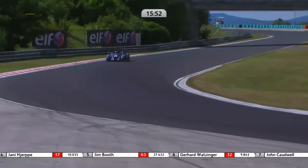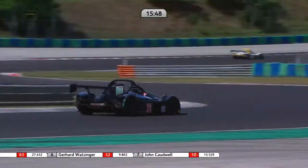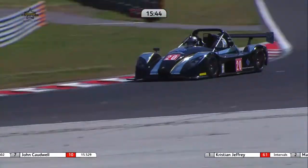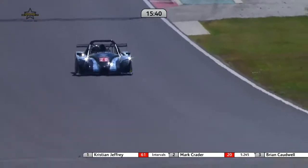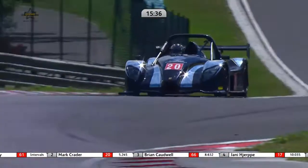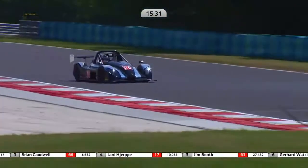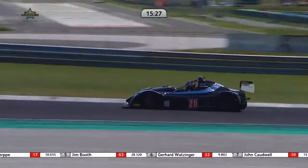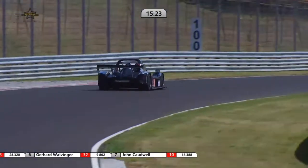Mark Crader, that last lap he gave away a little bit to Brian Caldwell, but not to any sort of extent that's going to cause him concern. Yanni Herpier, though, continues to chase down Brian Caldwell. He's now just over 10 seconds back, and at the current rate of capture and the time remaining, Yanni might be with Brian just as we head into the final couple of laps of the race. Crader there just catching a little bit too much apex curb, lifting the car up and moving him out, but he's held on to it and pushing on.